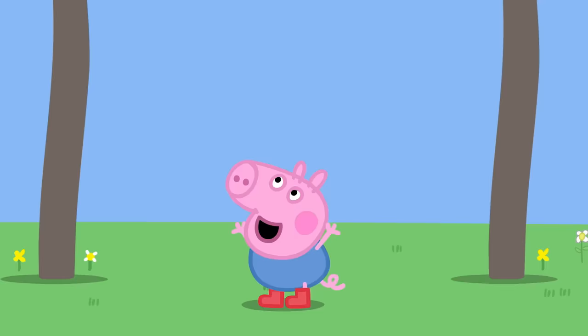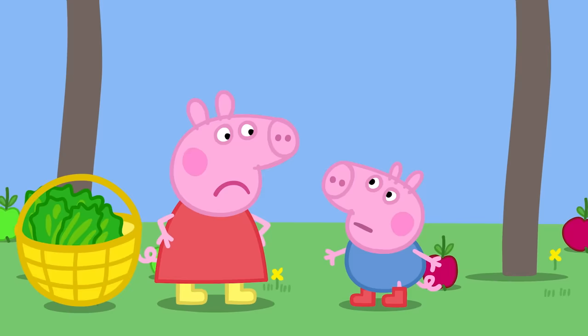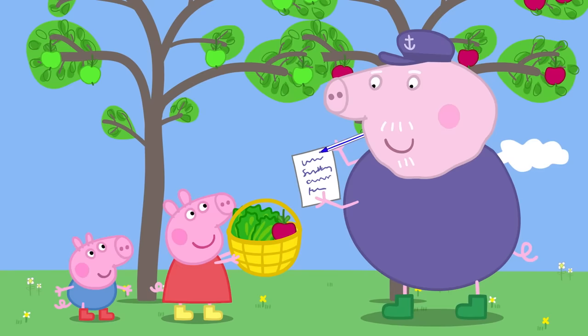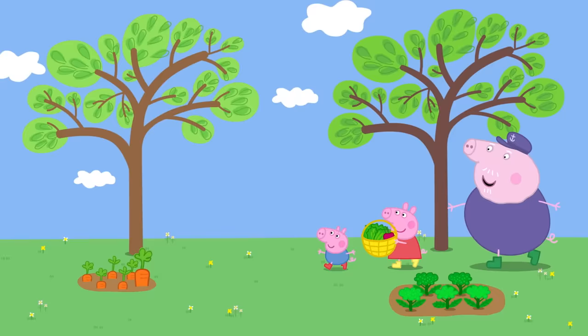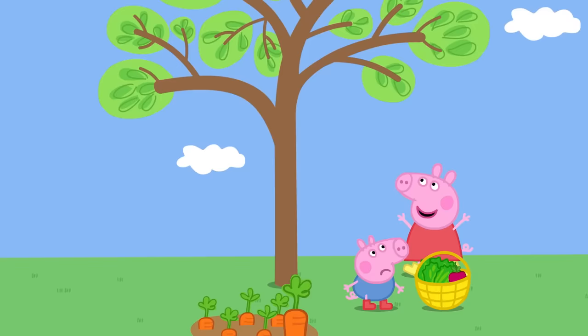George, we don't have time to eat. We have to find fruit for lunch. An apple. They can be red or green. Next, we have to find a long vegetable that is orange and crunchy. I know. Rebecca Rabbit always brings carrots to playgroup. They are long and orange and crunchy.